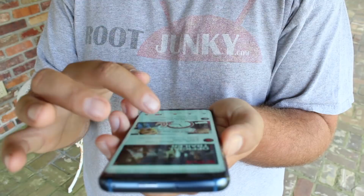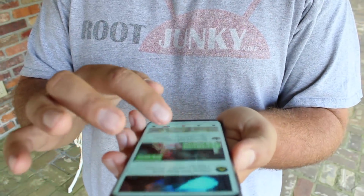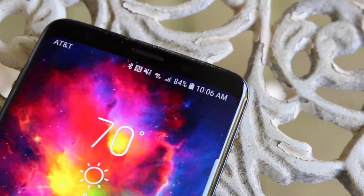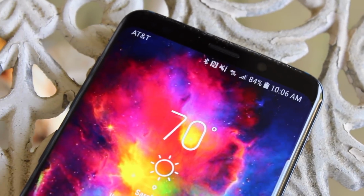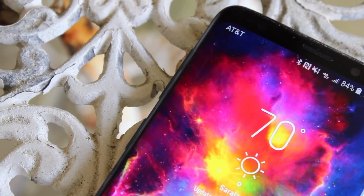I really enjoyed the size of the phone, but as I really got to using this phone on a daily basis, some issues started popping up that made me regret this purchase. These are the top problems that I've had with the Galaxy S9 over the past several weeks. Let's go ahead and get started.